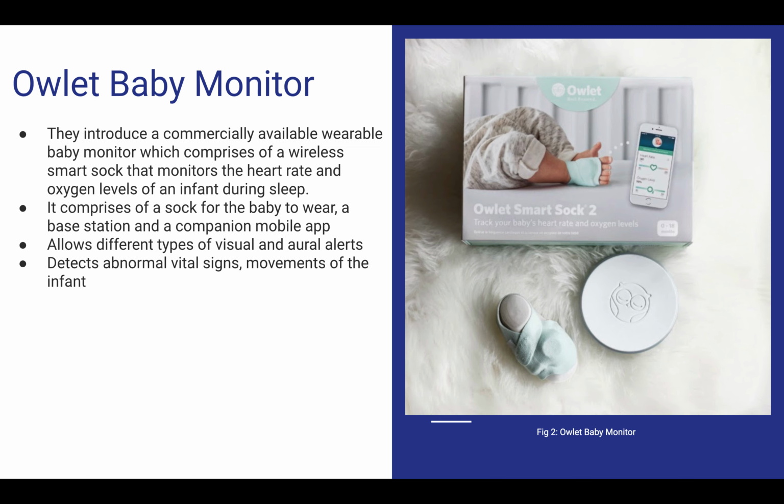The paper provides an introduction to a commercially available wearable baby monitor, the Owlet, which comprises a sock, a base station, and a companion mobile app that allows different types of visual and oral notification when an abnormal pattern is detected. This device detects the oxygen level and heart rate of an infant during sleep. It is also capable of detecting movements of the baby.